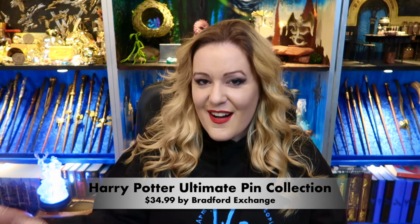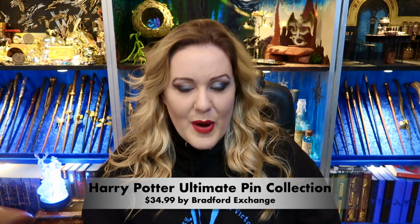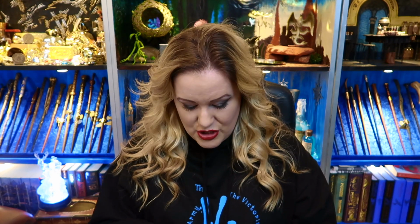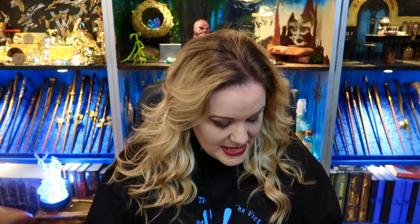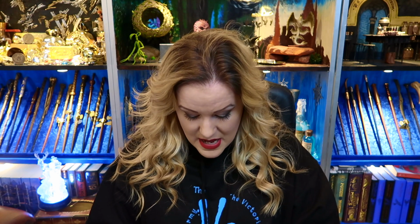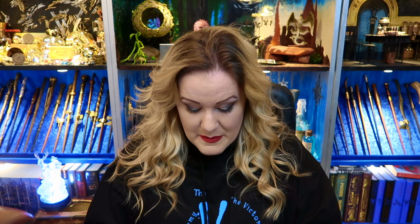Now, you will not be able to buy these pins anywhere else. This is called the Harry Potter Ultimate Pin Collection with custom display case. So I'm going to double check, because they've sent me the first three issues, this is the first. So this is issue one. Each pin set comes with a unique, oh wow, okay. I'm really shocked at that.